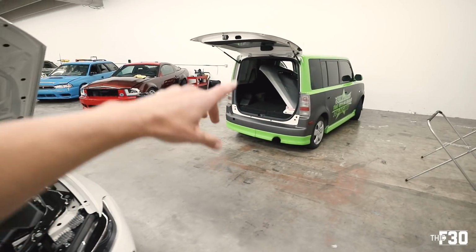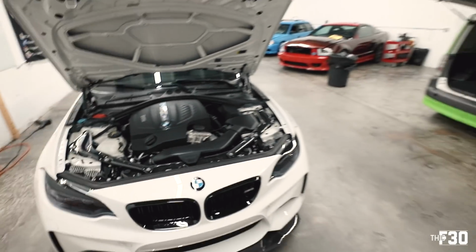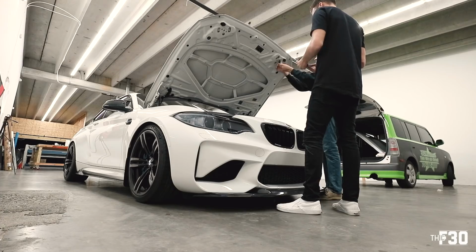Carsmetics, dude, shout out to them. They did a killer job on this hood. So if you're in Charlotte, North Carolina, and need someone to paint your stuff, Carsmetics, way to go. All right, so let's start taking off this hood, put it over there, and then pull out the new hood and put it on the car.